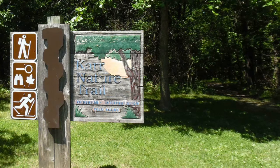Welcome to FaerieQuest. This is part two of Red Lake State Park for the series Real Faeries in Real Photographs. You'll be seeing about 20 more photos, and they are all taken on the Carr Nature Trail, as you see on the screen right now. This is one of many trails in Red Lake State Park.